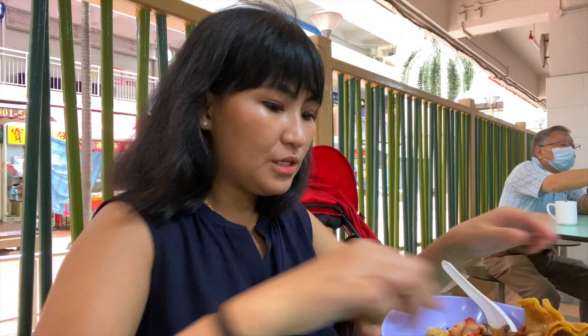So, yan, bibili tayo ng juice. Kakaya naman ni Imoro, kasi lumapit na siya sa atin, tapos binigay niya pa yung drink. So, ang order na natin is sugarcane coconut passion fruit. Yung big, it's $2.10. So, yan, let's try to eat na.